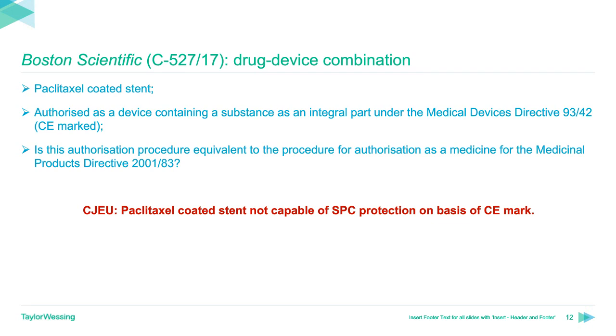In its ruling, the CJEU states that, further to Article 2 of the SPC regulation, a prior authorization procedure under the Medical Devices Directive for a device incorporating a substance as an integral part cannot be treated in the same way as a marketing authorization procedure under the Medicinal Products Directive. This applies even if the verification procedure of the quality, safety, and usefulness of that substance is analogous with the methods specified in the Medicinal Products Directive. As a result, the paclitaxel-coated stent was not capable of SPC protection based on the CE mark.